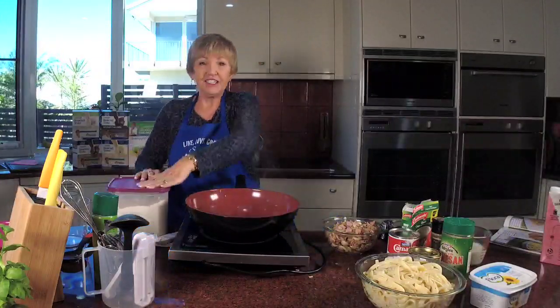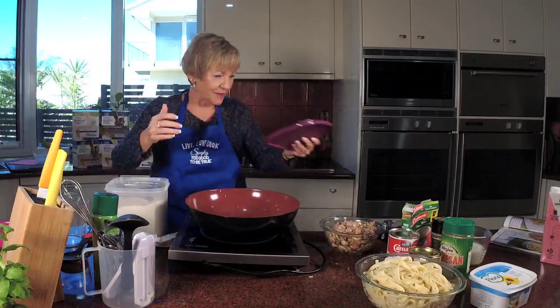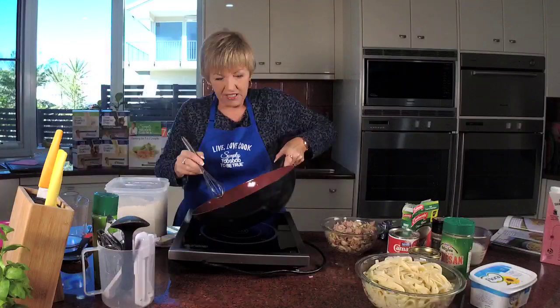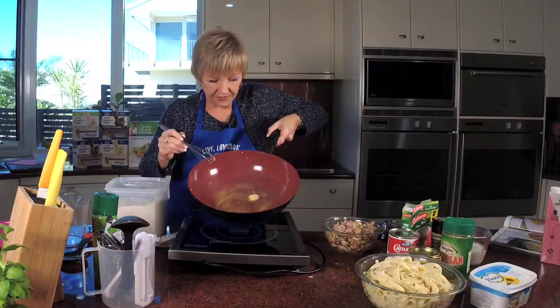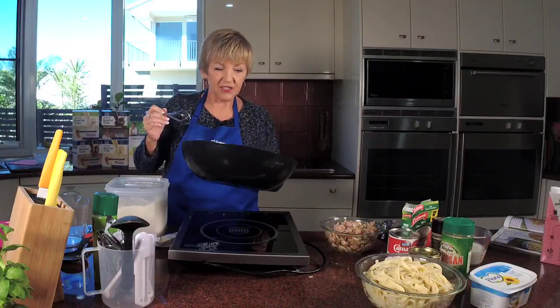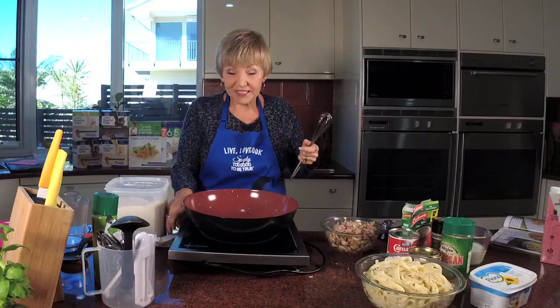Oh my gosh, I only need 2 tablespoons, but this is how I roll. I've got big Tupperware containers, that's for sure. And my whisk. So we're melting the marge, and this is making your white sauce. It's one of those ones where you'll see lumps. Don't worry, it all works out in the end, trust me.